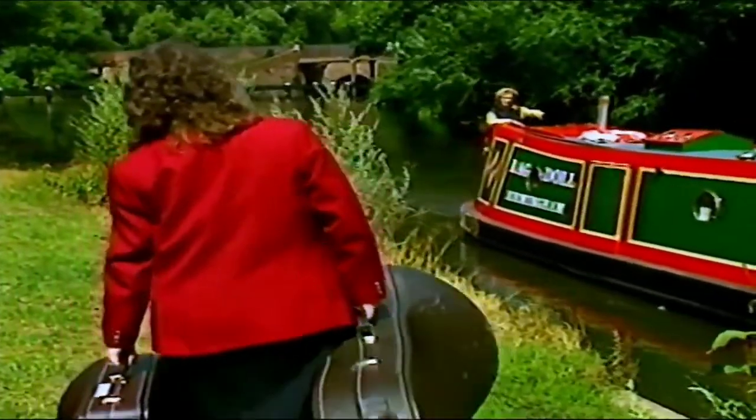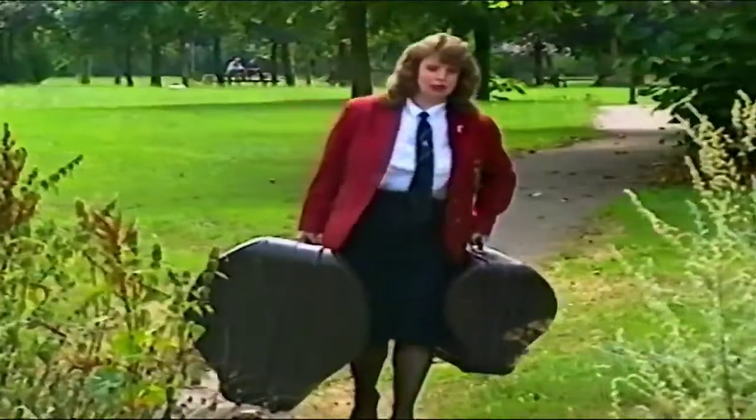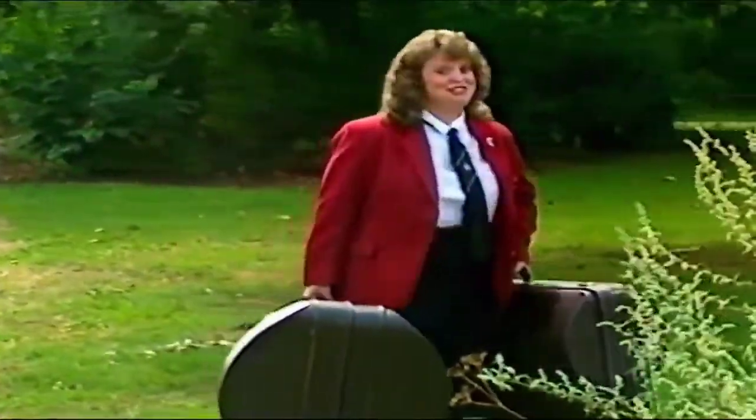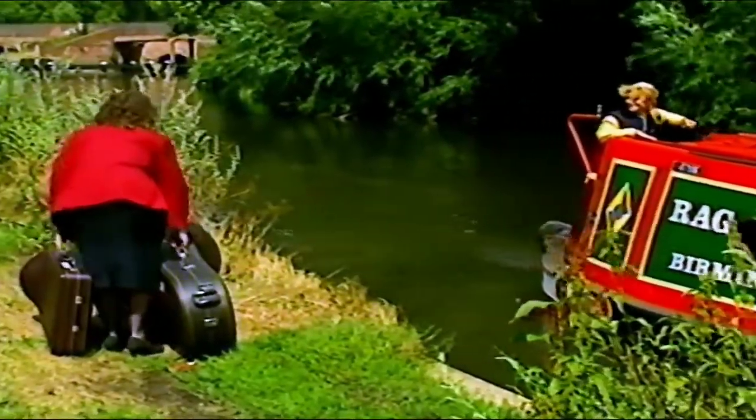They are very heavy. Where are you taking them to? I'm going up to the bandstand in the park. Would you like me to give you a hand with them? I'd love it. If you hold on, I'll give you a hand. Okay.